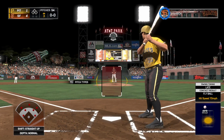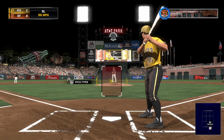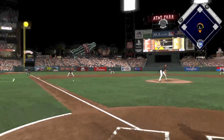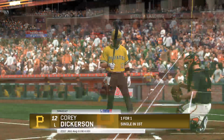Ready for another chance? Ted Williams. He matches up with Jeff Samardzija to get the inning underway. Third inning starts with a slider that's looked at here for ball 1. Now here's the pitch. Sharp ground ball to third. Throw to first in time, and the leadoff man is gone to start the third.